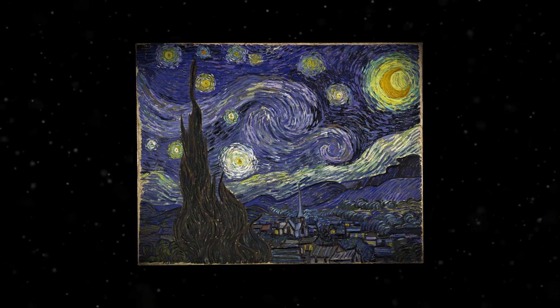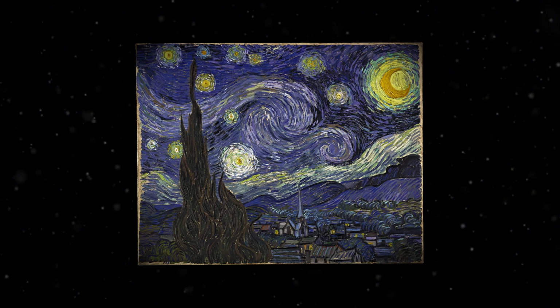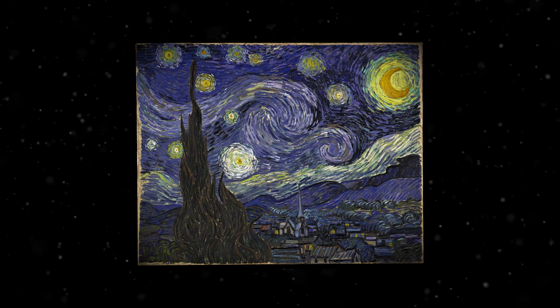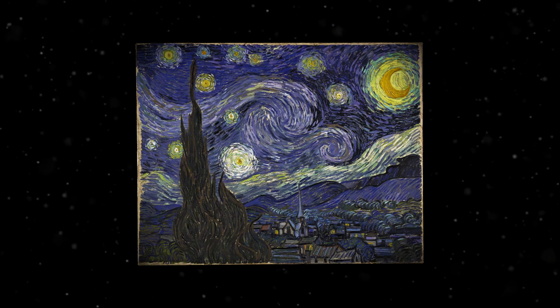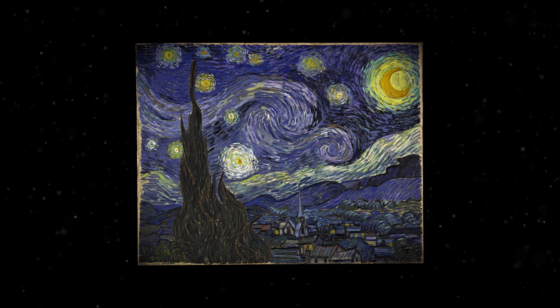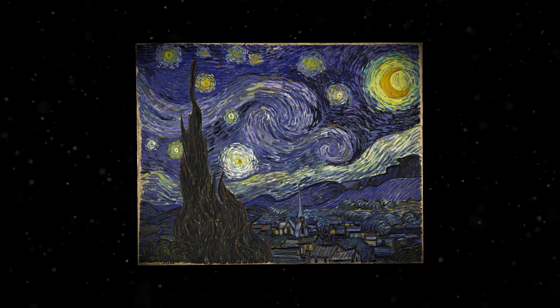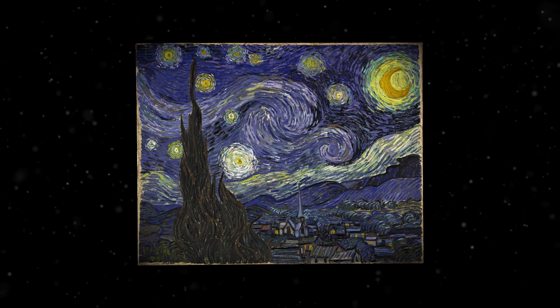Chrome yellow, another option available to Van Gogh. Lead chromate, also toxic, lead-based, brighter than cadmium, more acidic in tone. Van Gogh used both cadmium and chrome yellows throughout his career. The exact yellows in the Starry Night have been analyzed through spectroscopy. The results suggest both pigments are present, mixed, layered, combined.